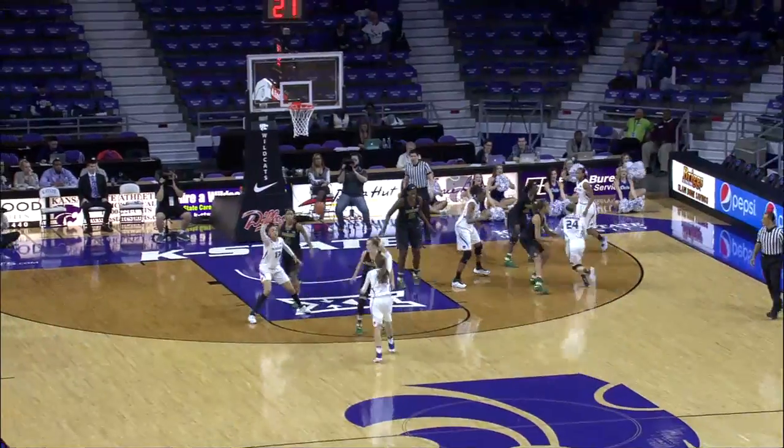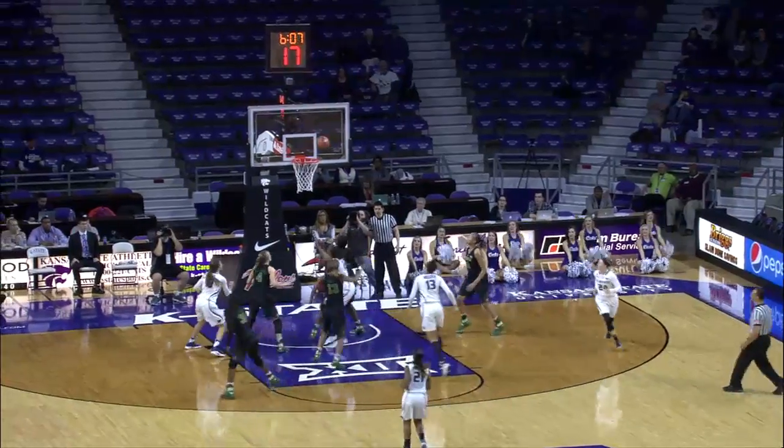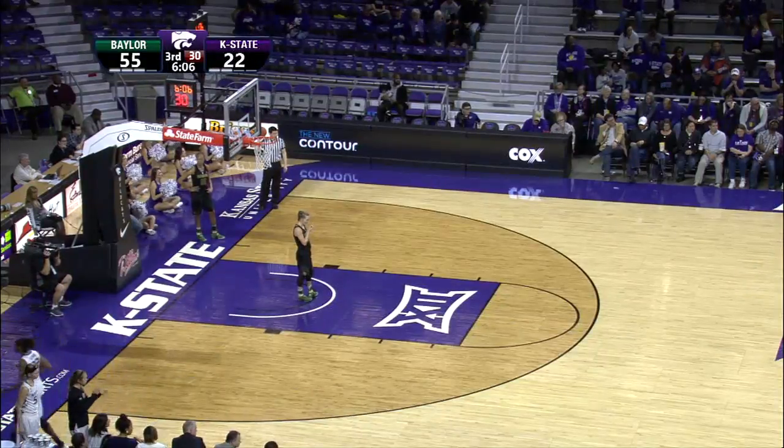And a great shot for Eternity Willock. Catch at the high post, turn, look, and score. You can't get much better than that for Kansas State on the execution in their half-court offense. But she just isn't able to finish. And it's a fake on the handoff for Goff. It's not there. And then just too aggressive, comes in over and commits that foul.